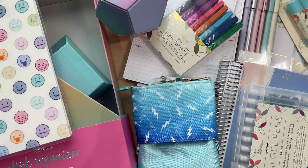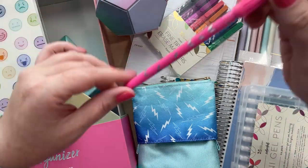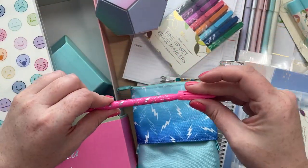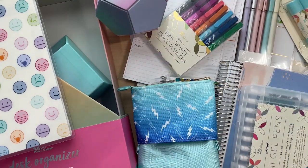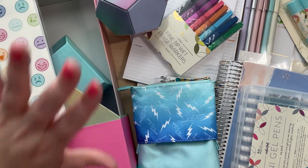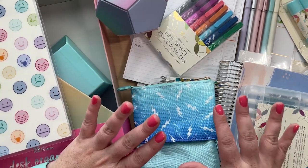So there is going to be an ultra fine tip marker set. It's going to be a 12 pack and it's going to start at $20. This is ultra fine tip. I believe these are going to be smaller than the fine tip pens that we got, the fine tip markers that just recently released. I'm excited. I can't wait to get them and show you guys a comparison, because I'm 100% going to do that.